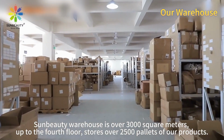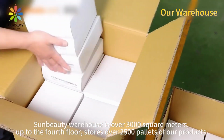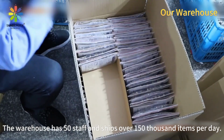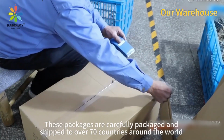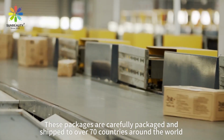Sunbeauty warehouse is over 3,000 square meters, up to the 4th floor, and stores over 2,500 pallets of our products. The warehouse has 50 staff and ships over 150,000 items per day. These packages are carefully packaged and shipped to over 70 countries around the world.